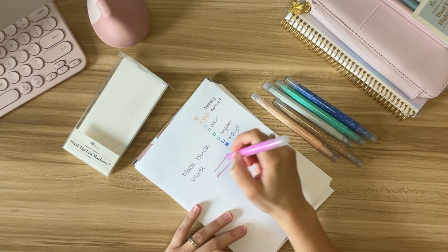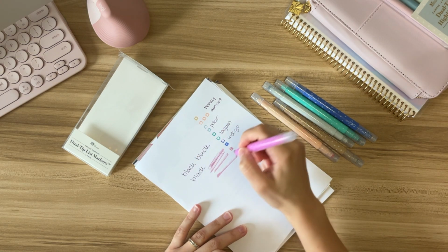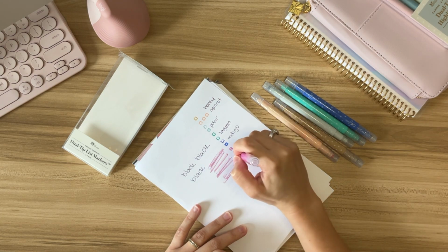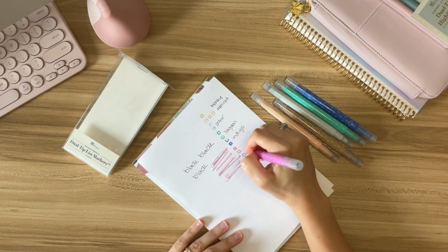Oop, I just wanted to see what would happen if I did that kind of thing. Does not really work that way. It's more of a, you need a stamp. Berry.